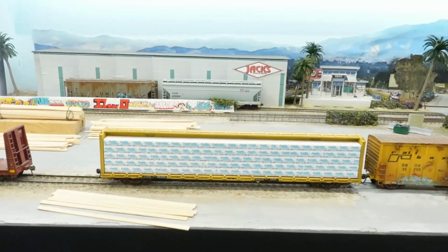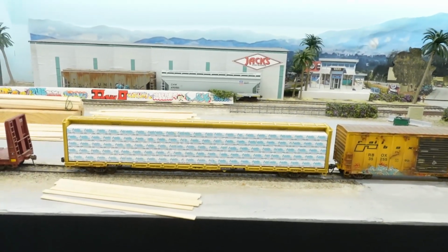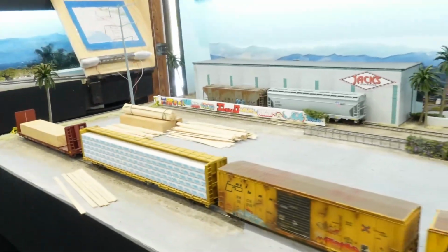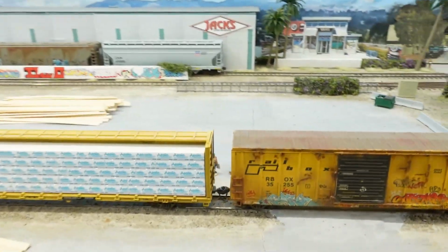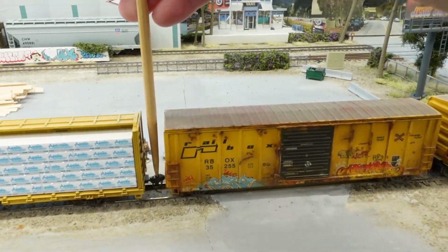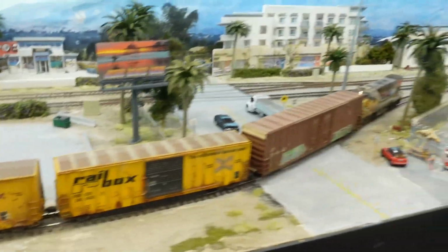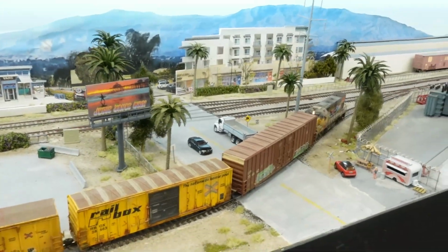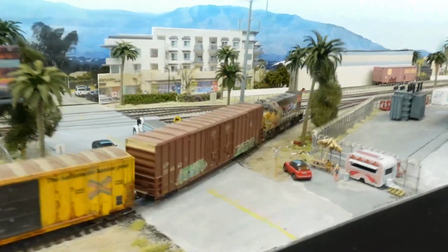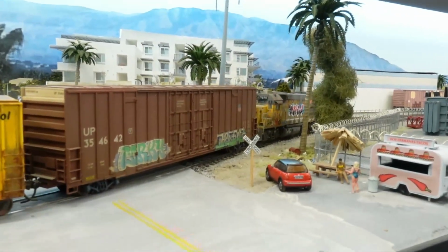Ooh, just a little bit more. All right, right there is good. We'll get this guy disconnected and then figure out what the heck we're doing with the rest of the cars. Mr. Torres isn't getting too distracted over here.